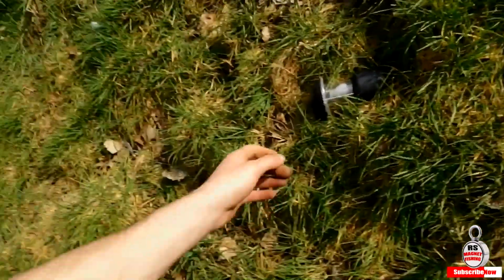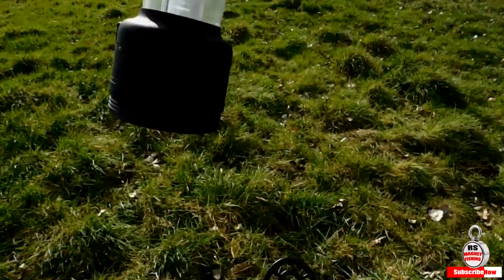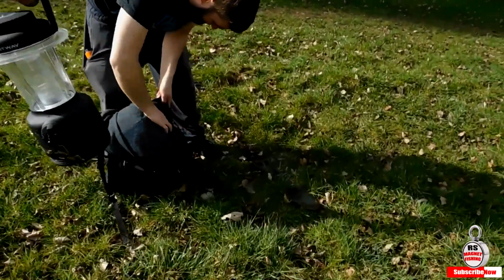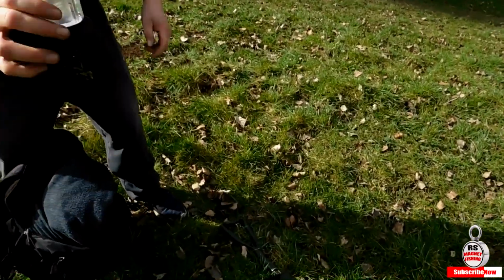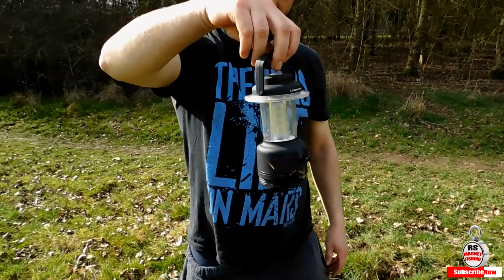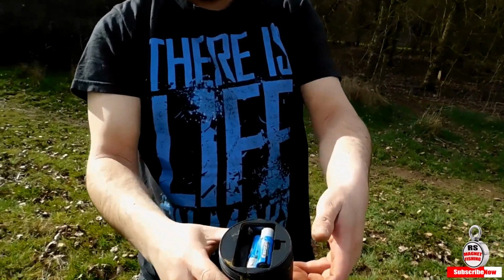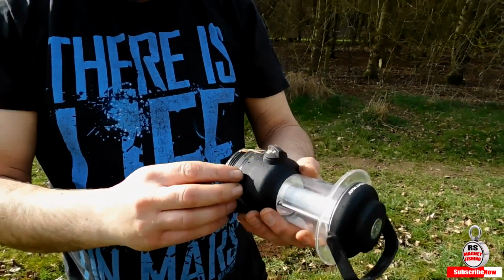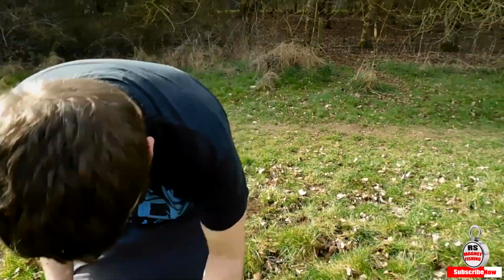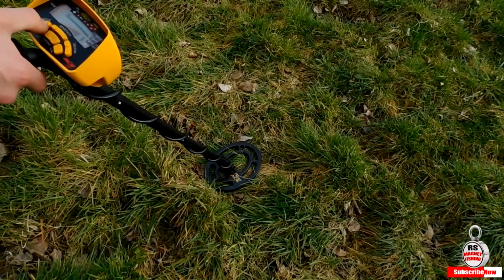Found something. Oh, lamp. A compass on the top. Cool, eh? Cool find. Yeah, I like that. That can go in the bag. Oh, got batteries in it. Yeah, probably seen better days, but it might work. I like that. We'll turn it off for now.